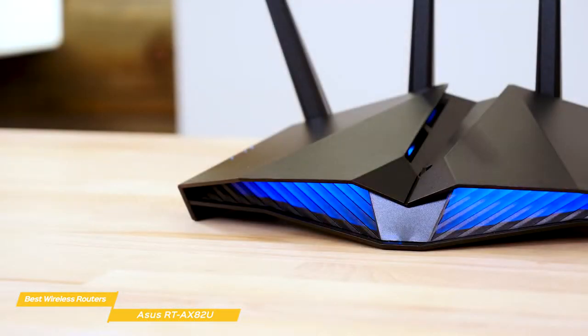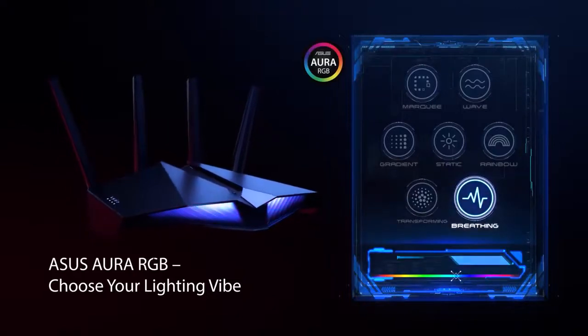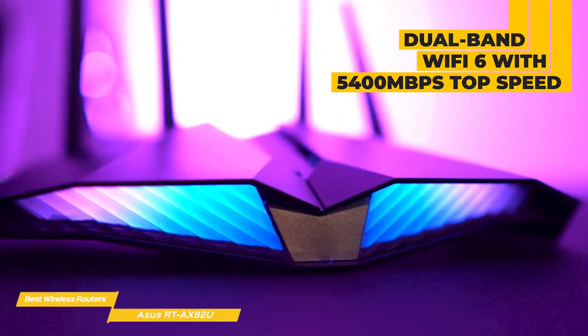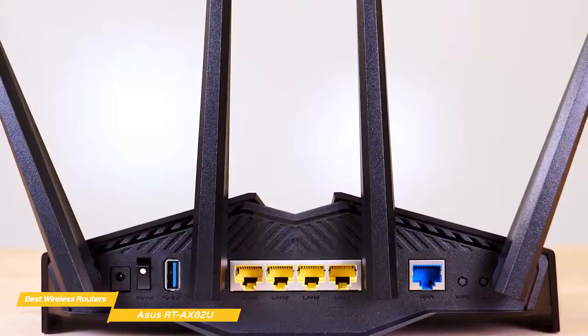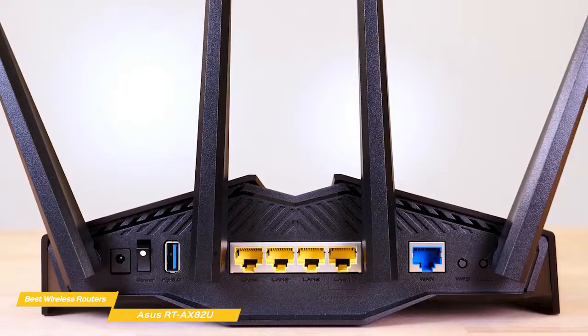And on the front panel, there are 2 small LED panels that glow with smoldering colors and give the impression of robotic eyes, and can be set to strobe through different color sequences using the Asus app. Gaming gimmickry aside, the RT-AX82U gets all the basics right, offering dual-band Wi-Fi 6 with a top speed of 5,400 megabits per second. On the back panel, there are also 4 gigabit Ethernet ports for devices like game consoles that work better with a lag-free wired connection.